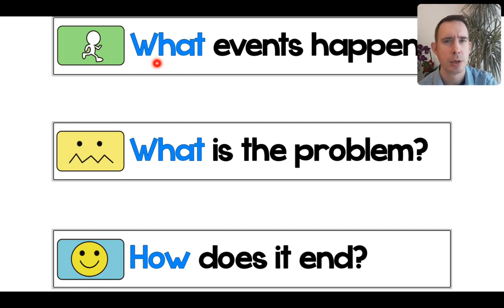Now, what events happened? Go back through the story. Do you remember what happened in the story? I think that they ran away because they were hungry and they were in different places. And then they wrote postcards to one another and they decided to visit each other.